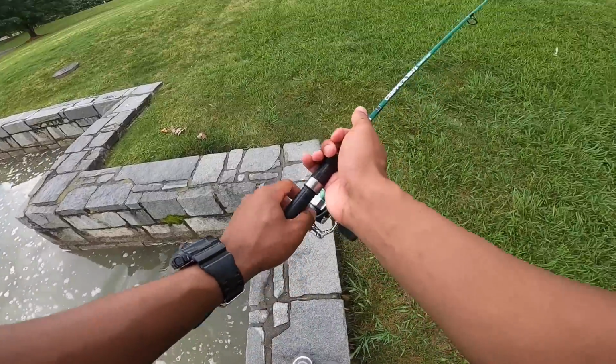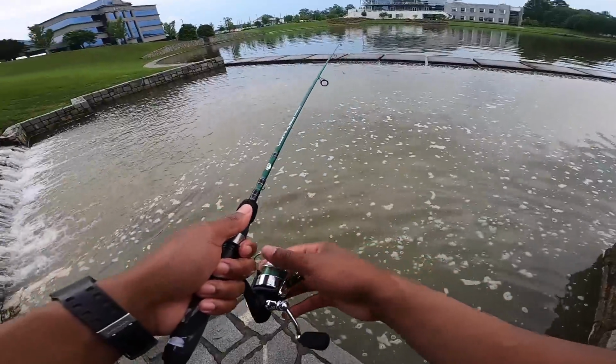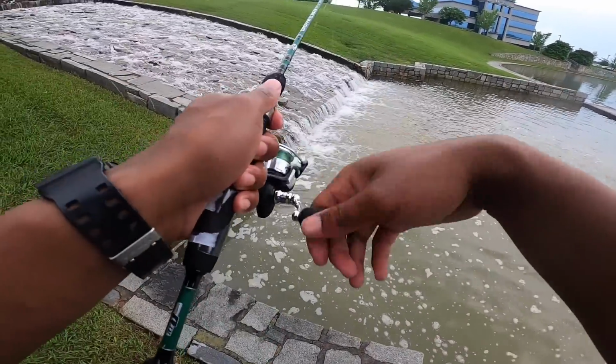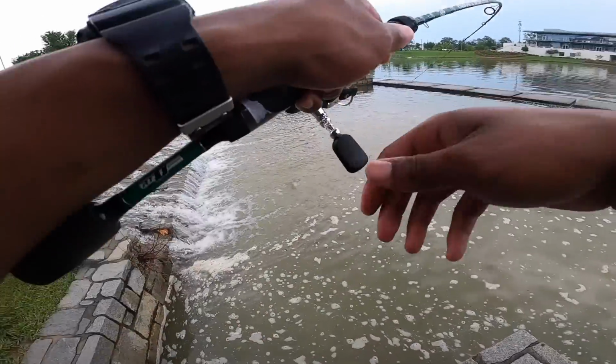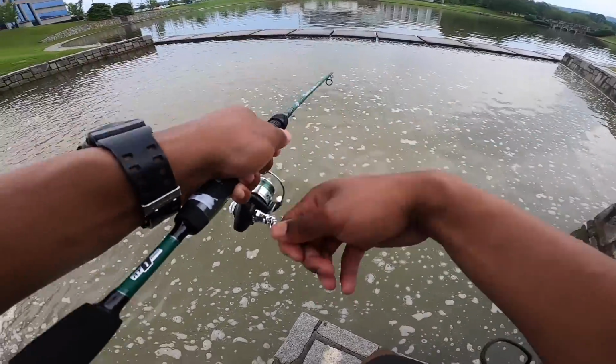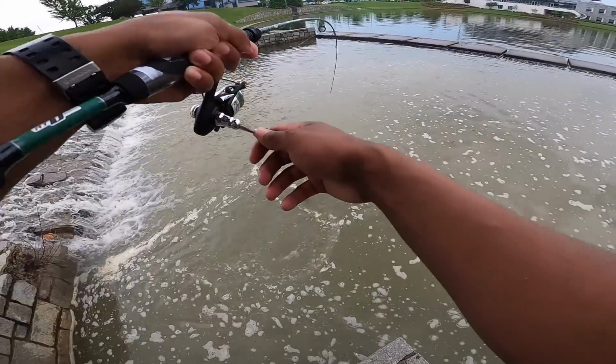Awesome, awesome, awesome. And we haven't even had to change up our color or anything. We're still with the chartreuse, still with the same bait. Haven't lost it yet. Knock on wood. All right. Oh, big eat, dude, it's getting crushed. Oh my gosh, look at that, dude.